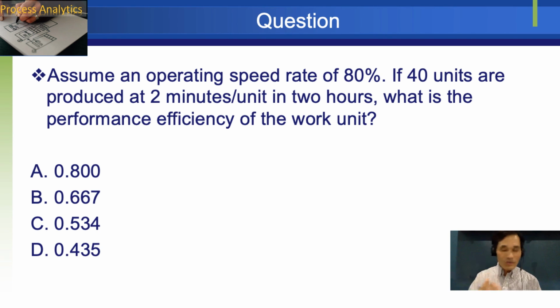Now going back to the first equation, we can calculate performance efficiency as 0.8 times 0.667, which yields 0.534. So the answer is C. So it's a little bit convoluted, but if you just follow the formula, it's not that difficult.